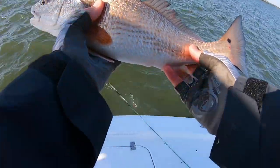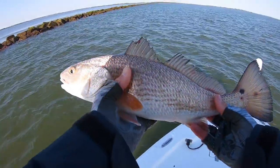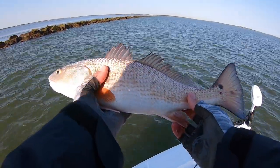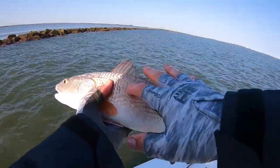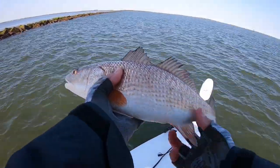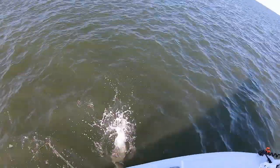I know I talk about if you keep redfish, this is the size you want, that 18-inch size. But man, yep, 17 and a half, 18 inch, that's the one to keep. You take this little girl right here, fillet her out, leave that shell on, and put her on the grill. Scale side down. Put a little butter on top, a little bit of garlic, salt, a little ginger, squeeze a lemon, and man, you have a really nice redfish on the half shell. But I'm not gonna eat her. I'm gonna let her go too.